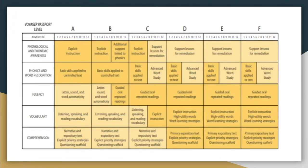This slide shows all the levels of Passport and the basic skills that are covered in each level. Notice the shift that starts to occur in Passport C in phonological and phonemic awareness and phonics and word recognition. The emphasis shifts more to vocabulary and comprehension in the upper grades.